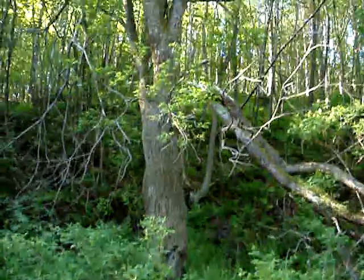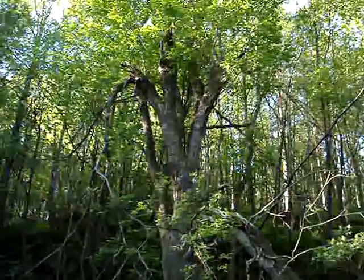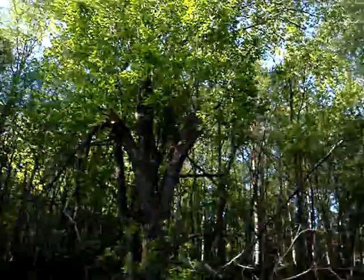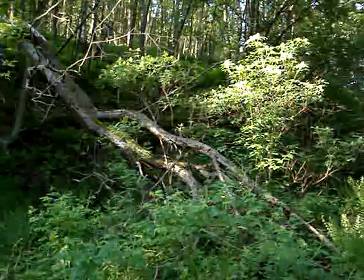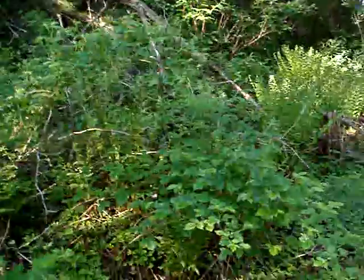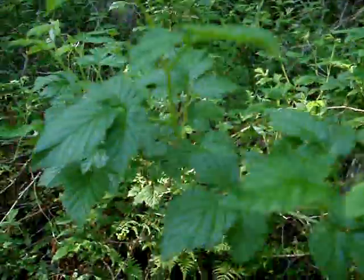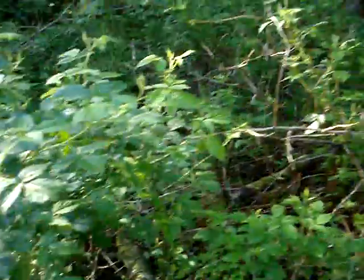There's a big willow tree that's really old, but still full of life, even though it's got some broken limbs here. This is a good little patch of blackberries here, coming in, growing. That's later on, come back.